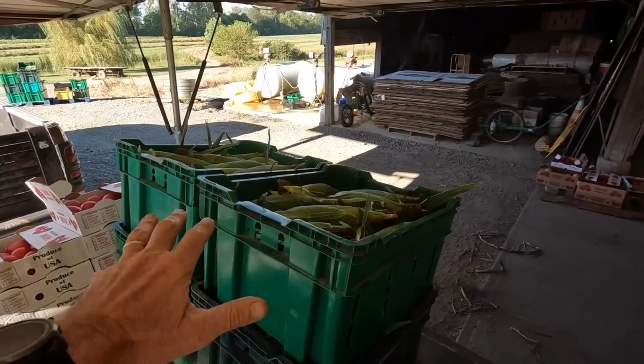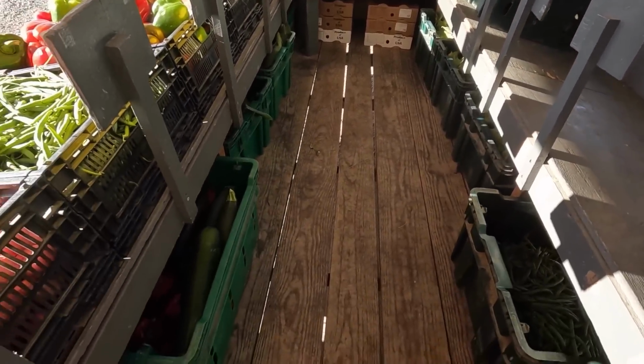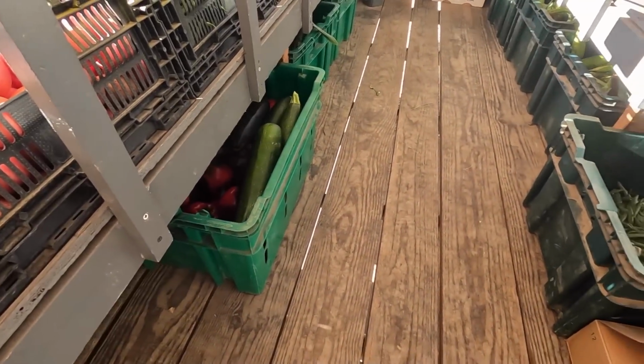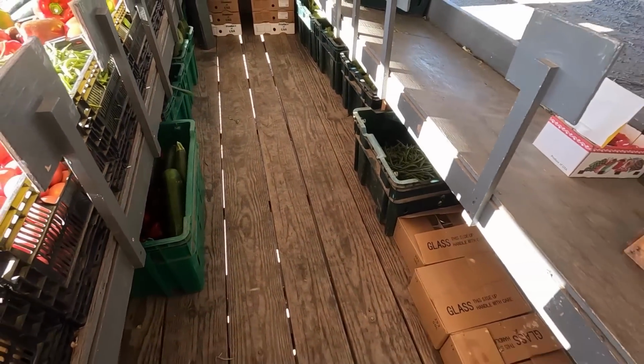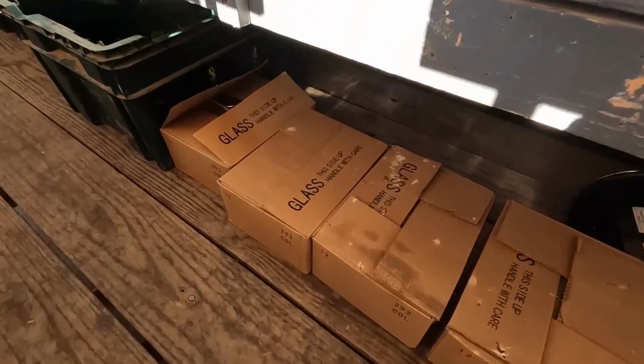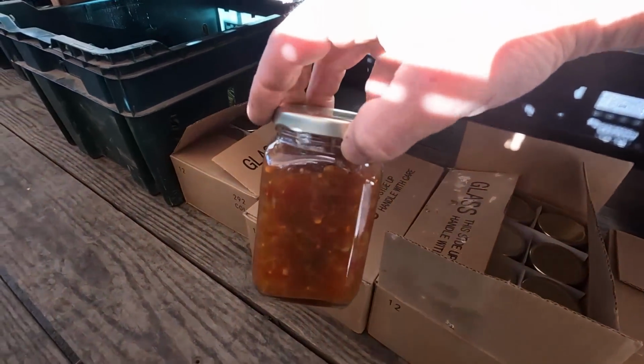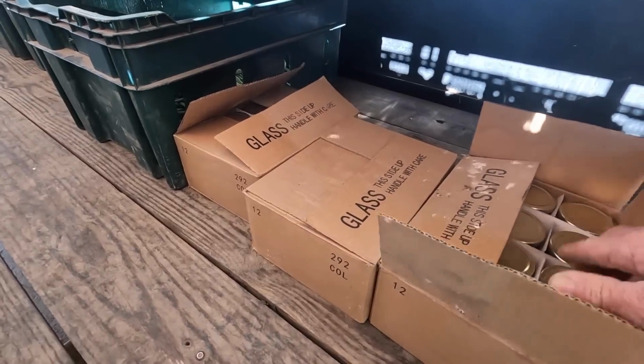And I backed her off on sweet corn just a little bit. She's gonna have 4 to start with and another 6 underneath, and some extra peppers, zucchini, and green beans. And if it's slow, I threw on 4 cases of unlabeled sweet pepper relish for her to put labels on today.